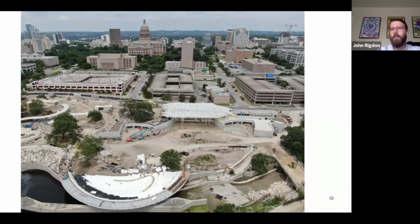So those are our parking goals, and we're working with our partners in Downtown Austin Alliance and others to make sure that we have a comprehensive parking approach when we move towards opening, and we'll have maps and everything else, so it's really clear where you can park.